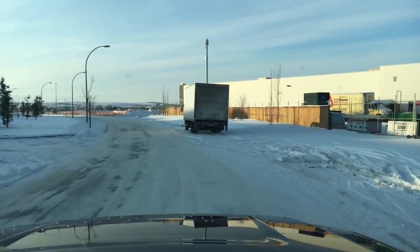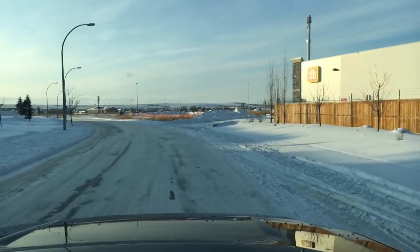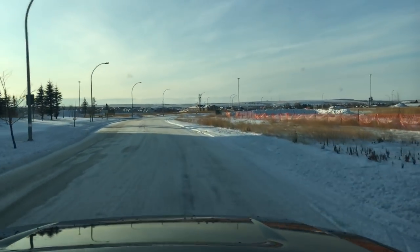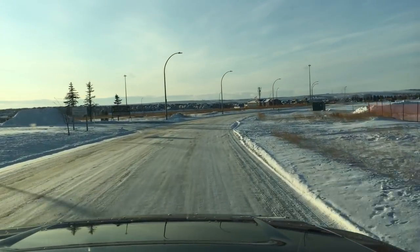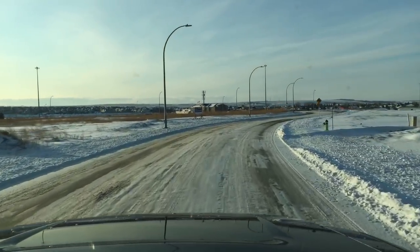Now, I can tell you, just from my experience with these, that they are not so great on ice. If you're on glare ice, of course, they're not as good as a studded or a solid winter tire, because they are a fairly hard compound, being an E-rated tire. So they're not fantastic on ice for sure.